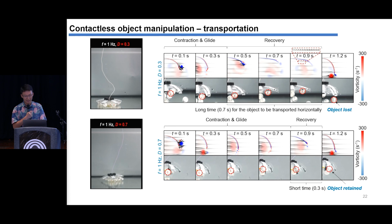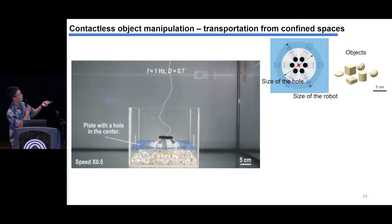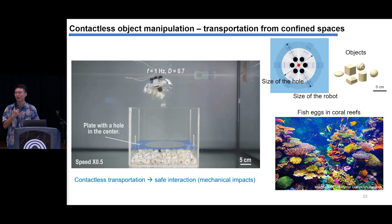Here we have conducted computational fluid dynamics investigations to try to understand how different actuation patterns could affect such manipulation performance. You can see this can also be used for transporting cargoes with different shapes from confined spaces. We hope that one day this could be used, for example, for sampling really fragile samples in the coral reef, because we don't really need mechanical contact to transport the cargoes. We only rely on the flow. So that is one of the benefits.